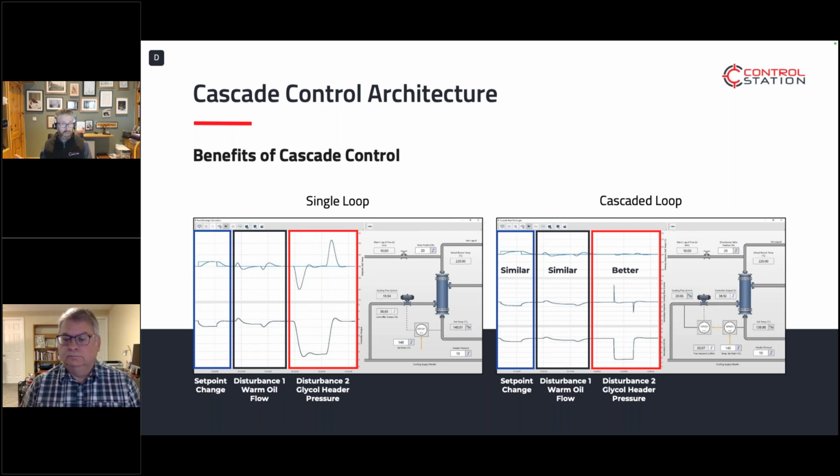Comparing to the cascaded side, similar on set point change and disturbance 1, but disturbance 2 is radically different. Now, it's radically different in that we're maintaining set point much better, quite obviously, but look at the work that it's doing with the inner trend. That inner trend now is the control valve's reaction. The valve is quickly addressing that flow change to make sure that it maintains that 20 liters on it. So it's going to rapidly respond to it.